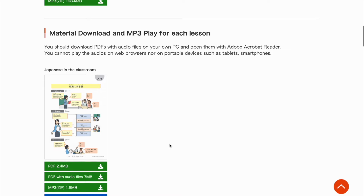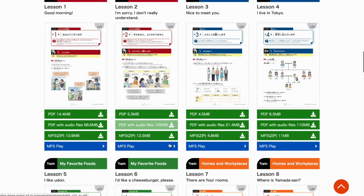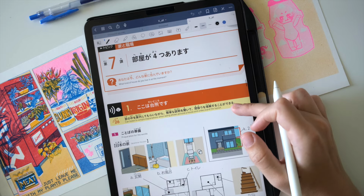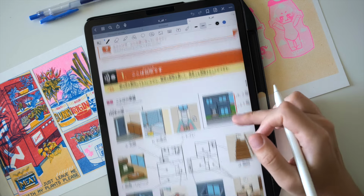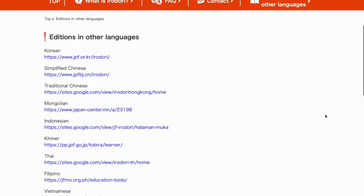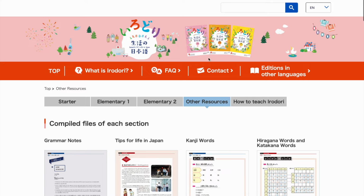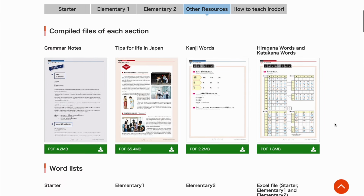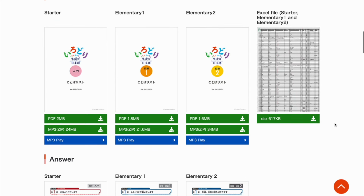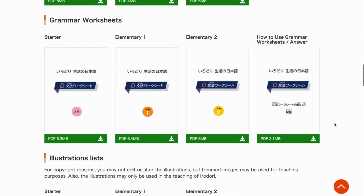The Irodori materials were developed by the Japan Foundation, and they include 3 textbooks with audio plus an interactive online course. The textbooks are actually designed for migrant workers, so they cover vocabulary and grammar that is necessary for living in Japan. And depending on what your mother tongue is, you might be able to find a version of the textbook in your language. You can also download useful extra materials, including answer keys, vocabulary lists, pages from the textbooks grouped by topic, for example, only grammar explanations or only kanji, all on the same website and all for free.